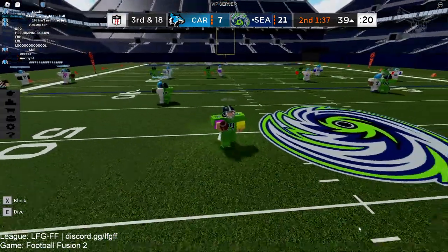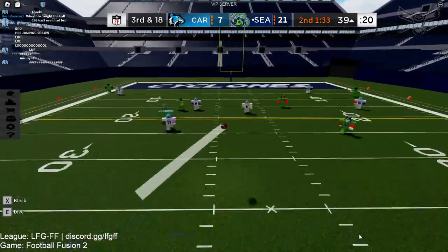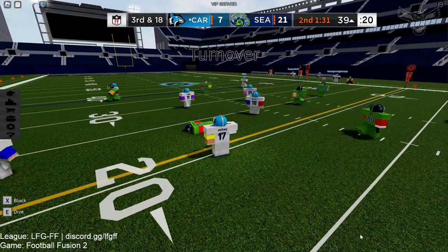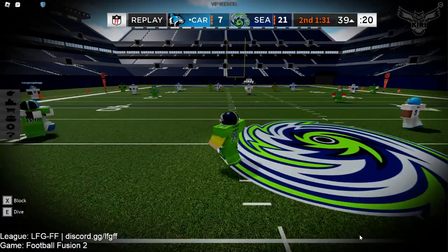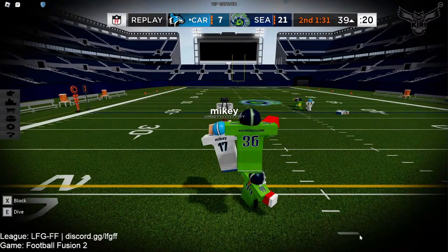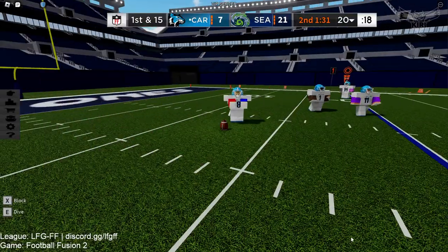Here comes the left side rollout. Dime Q is going to throw it forward. It's picked off. And it's Mikey, who redeems himself on the drop passes. What a find from Mikey. Two receivers were in that same area of the pass, but he was a whole lot quicker.